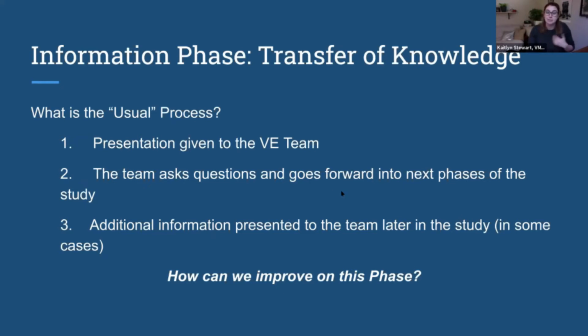This is also when the team can ask questions, and then they go forward into the next phases of the study. More often than not, the VE team does get additional information presented to them later in the study. So maybe there's a geotechnical report, or they get things and then they give it to the VE team because they were requested. Or there are also times where it's like, oh, by the way, we also want you to look at this, or oh, by the way, FYI. So how can we improve this phase of the study?